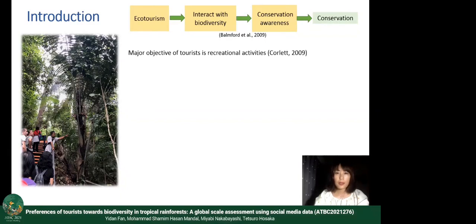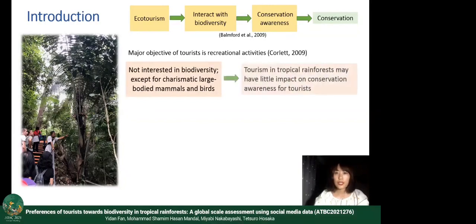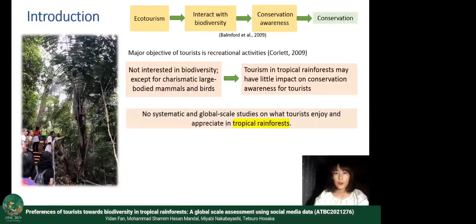However, it also has been pointed out that the major objective of tourists in tropical rainforests is activities such as camping, trekking, and boating, and they may not be interested in observation of biodiversity except for large-bodied mammals and birds. If this is the case, tourism in tropical rainforests may have little impact on conservation awareness for tourists. And there is no systematic and global scale study on what tourists enjoy and appreciate in tropical rainforests. And social media data can be used for this purpose.